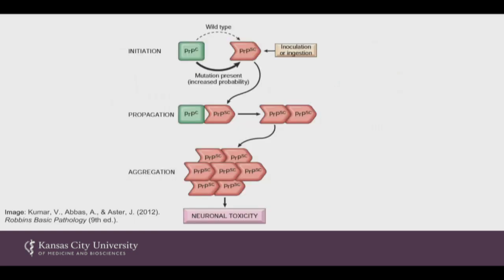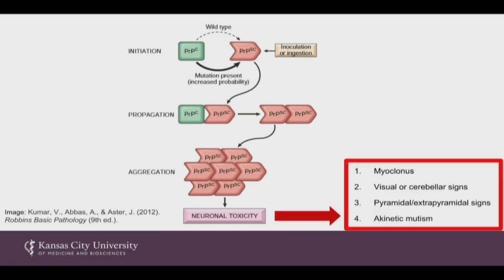The accumulation of scrapie-infected prion proteins is shown in this image. A single misfolded prion protein can induce a conformational change in cellular prion proteins. You can see this here, and akinetic mutism.